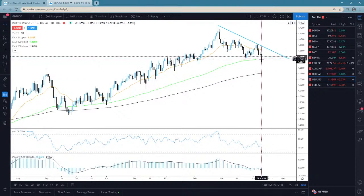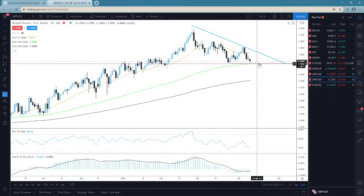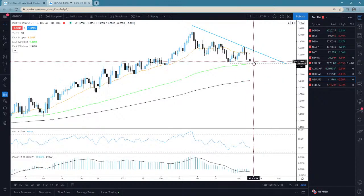And now the big question here is, can we see a drop below this area? For now, I would say that in order to consider the downside, yes, we need that drop. We need that break below the 100-day EMA, and then further declines could be possible towards the 200-day EMA. But if it doesn't, then we could see a nice reversal back to the upside here.